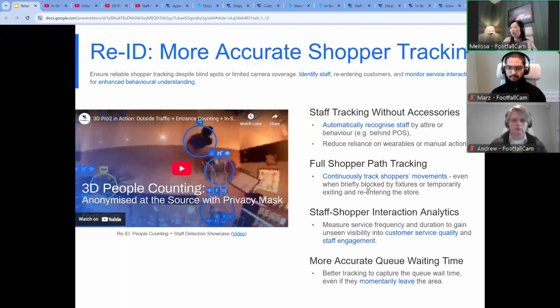You have unique customer count and also the full path. And staff-shopper interaction, we can do that. And of course, the queue time, because sometimes people step out of the queue and then come back again. And if we don't have the re-ID, you might mistake it as a new customer. But now you can do that.